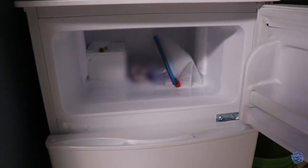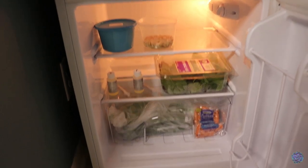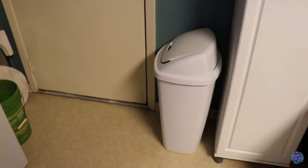Here's my freezer for anyone wondering. It is full of fish food and rodents per usual. And then my mini fridge just has insects, liquid calcium, greens, veggies, water crystals, all that jazz. And then of course we have a trash can.